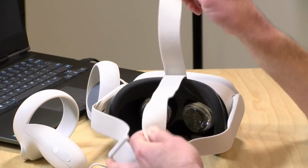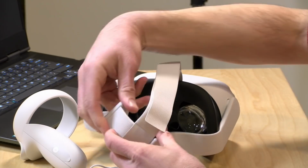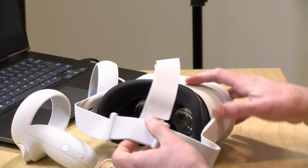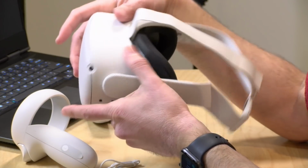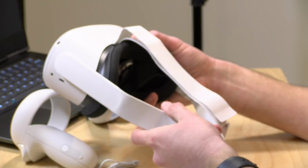So this one has a Velcro strap here at the top to kind of tighten things up around your head, and then you can also tighten up the sides here with this other strap. But the other more premium strap option I think might be a little bit easier to get people in and out of because it just has a little twisty thing in the back to get you going.